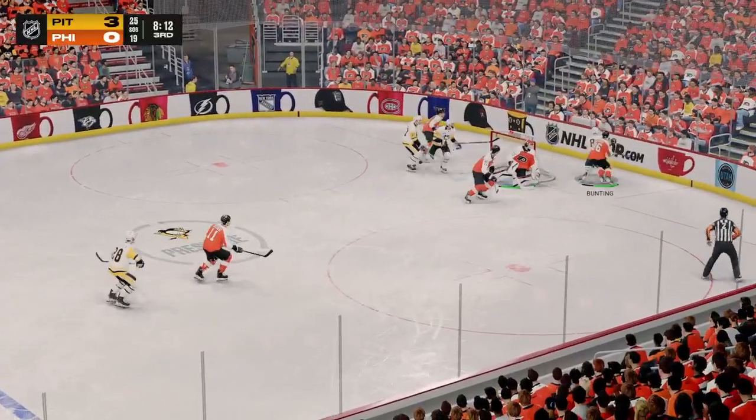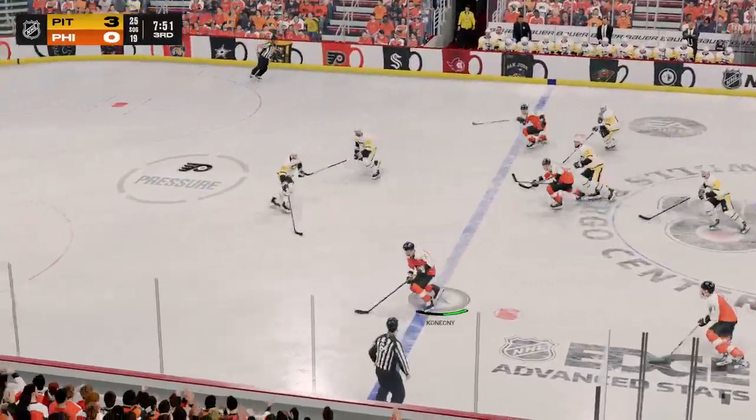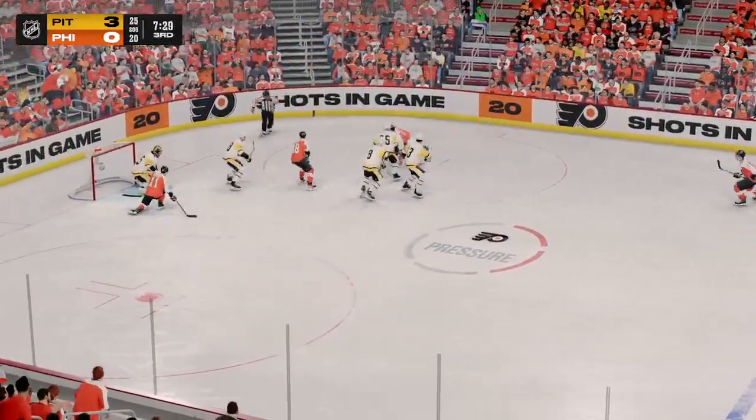Pittsburgh's got the puck against the boards. And too much traffic in front blocks that one. Tries to feed it over to Konechny. Puts it to the point. Oh, he got all of that. What a save by Cherry.